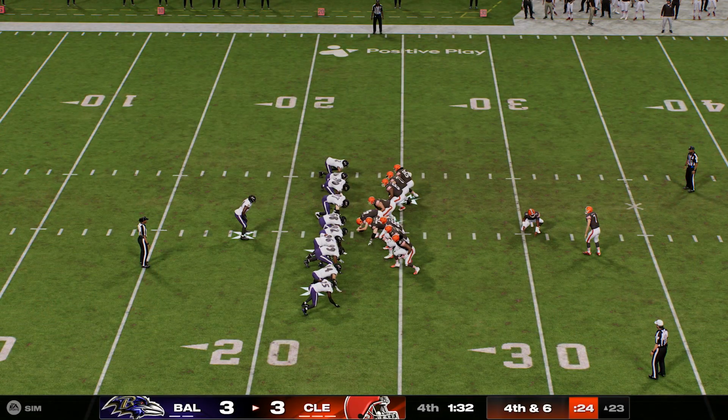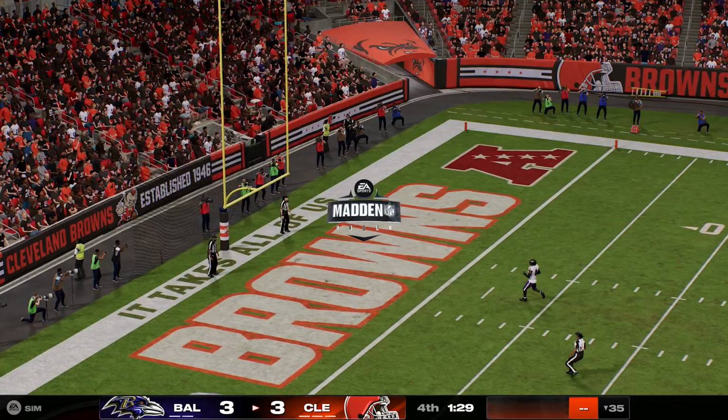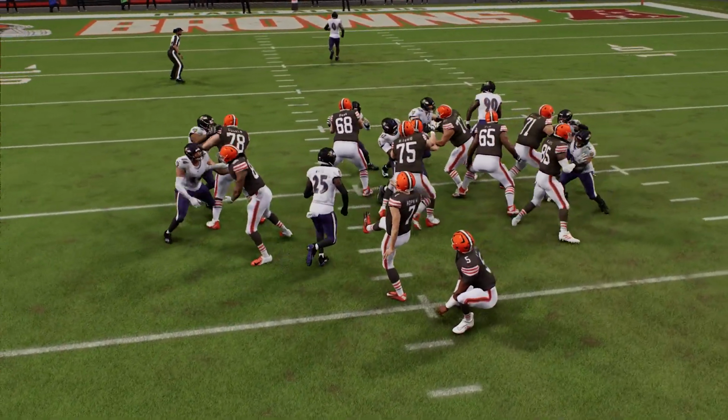So here we go. Maybe the biggest kick of the game forthcoming. This for the lead in the final stages. Hopkins' kick is good. And they have taken the lead here in the final 2 minutes.